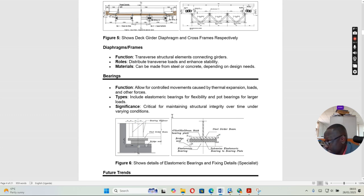For major bridges, I think they have specialized ones. I've seen the existing steel bridges we have, like the Katunguru and the Pakwach bridge, do have steel bearings. So depending on the weight, span, and exposure, you can come up with the type of bearings, and then the sizes are determined based on the loads, basically, for a proper response.